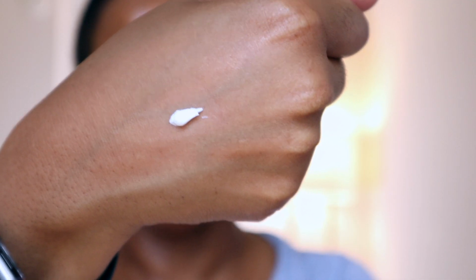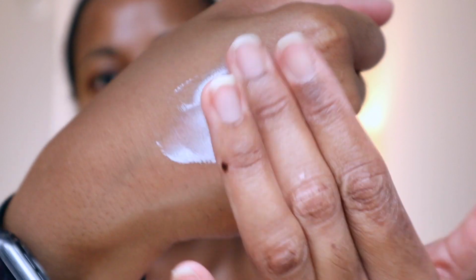This has 21.6% zinc. It's pure zinc. You would think this would be as pale and thick and hard to rub in and everything in between, but it's not. So this is the alternative that I would recommend.